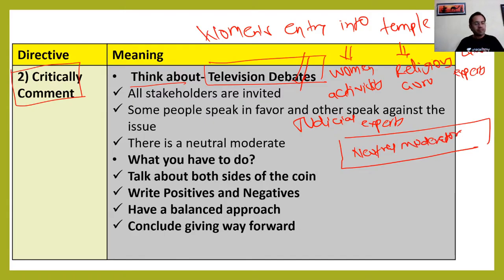You will have an anchor. So think about an ideal television debate. All stakeholders are invited. Some people speak in favor, some speak against the issue. There is a neutral moderator.